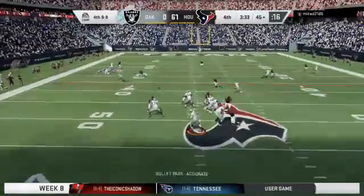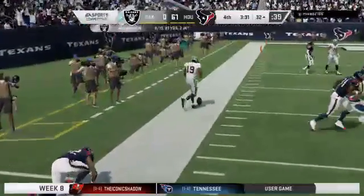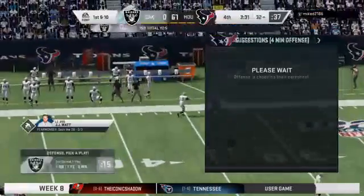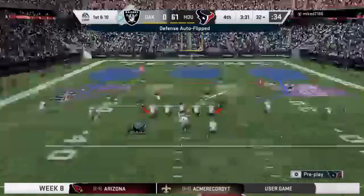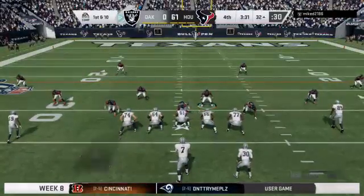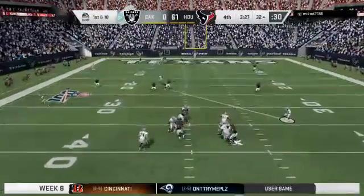As expected, they're going for it to keep the drive alive. It's complete to Grant. No reason not to try it there, and they do indeed convert on 4th. Nice game there, partner, but you and I both know that won't do anything for the final score. They're not going to win this one. Right now they're playing for pride and fantasy points. And just to erase that goose egg, nobody wants to be shut out.